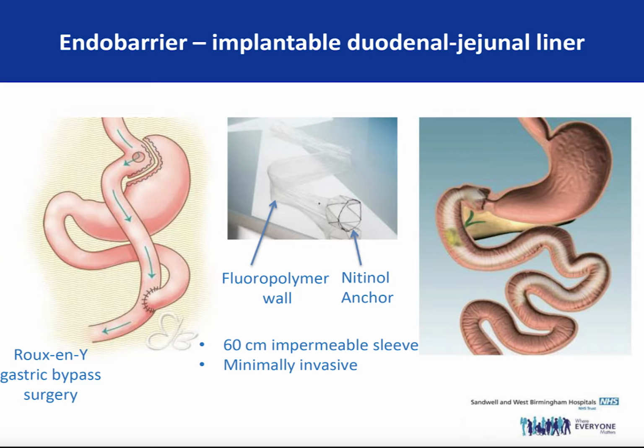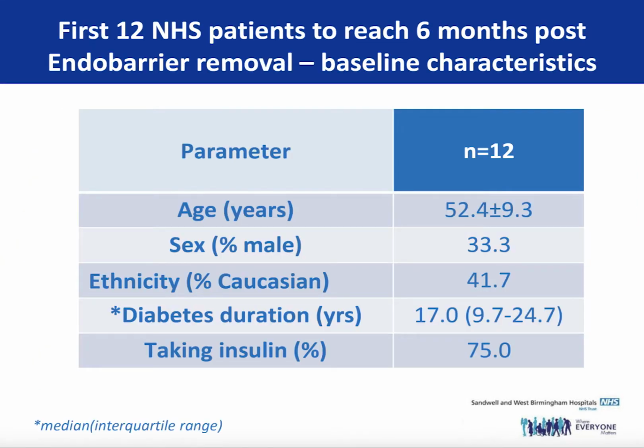We've implanted over 50 of these in our NHS service, and I'm presenting data today on the first 12 of these patients who've reached 6 months after the Endobarrier was removed.